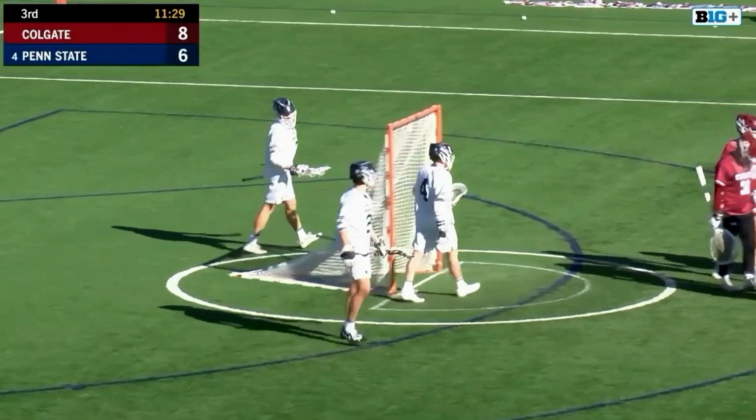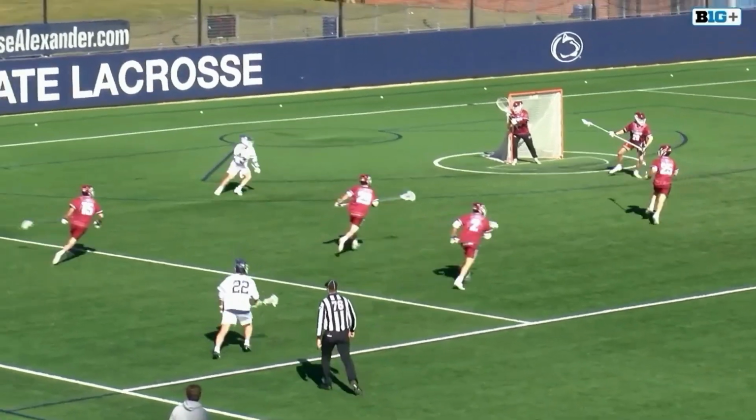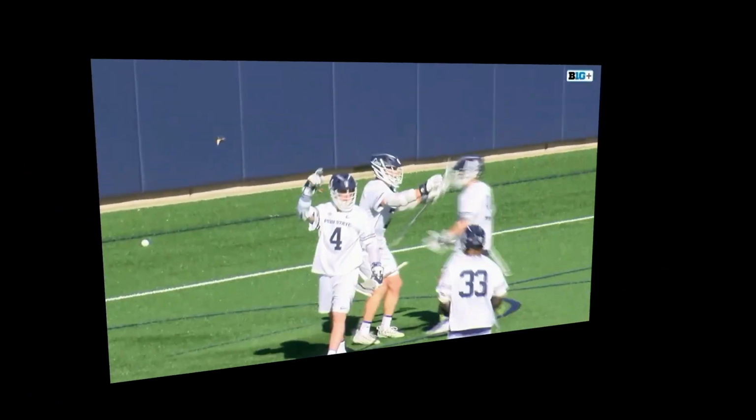It's all about getting the ball in the hands of your best players. TJ Malone is that. But what did Kyle Lehman do here? He just took his space. He didn't wait for everybody to get in. He drove straight to the cage, and you know Malone's going to finish that one every time.